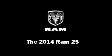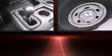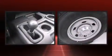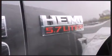The 2014 Ram 2500. This four-door, six-passenger truck offers the latest in technological innovation and style. It features an automatic transmission, four-wheel drive, and a powerful eight-cylinder engine.